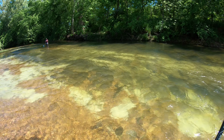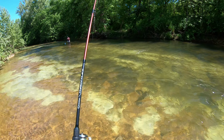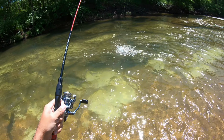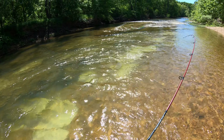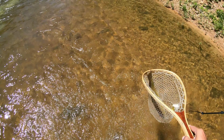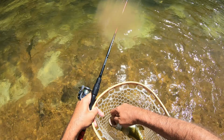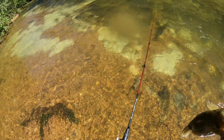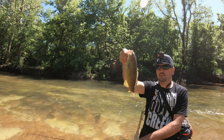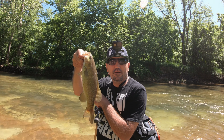There we go. That one? Yeah. Probably 14, 13. Solid. Whoa. Heck yeah. First smallie of the day. Nice one too. This is for Josh. I guess you were right, man. They do bite the next day after a full moon.